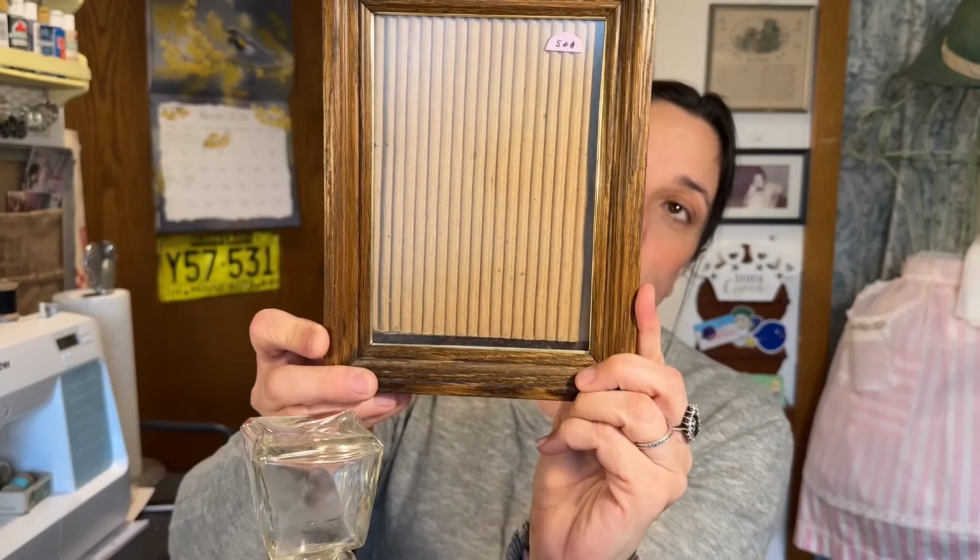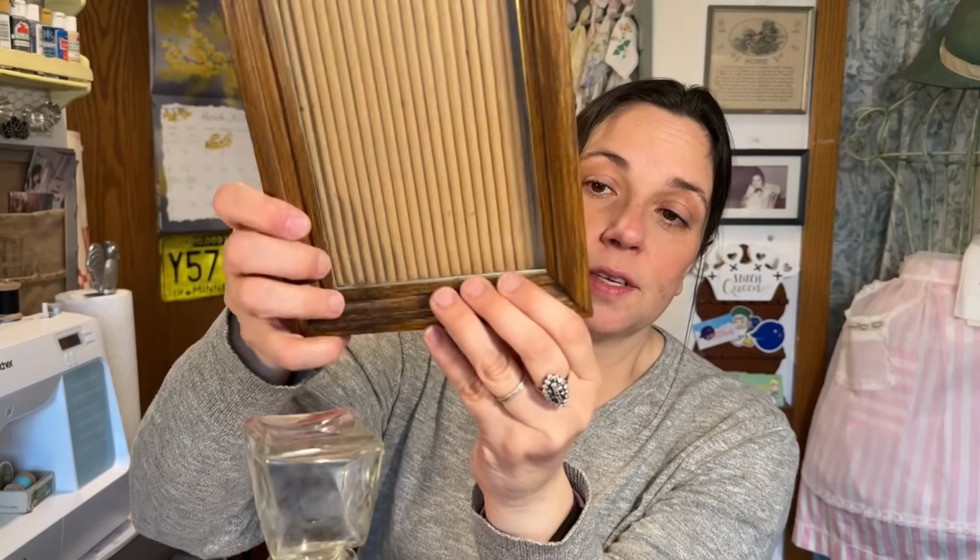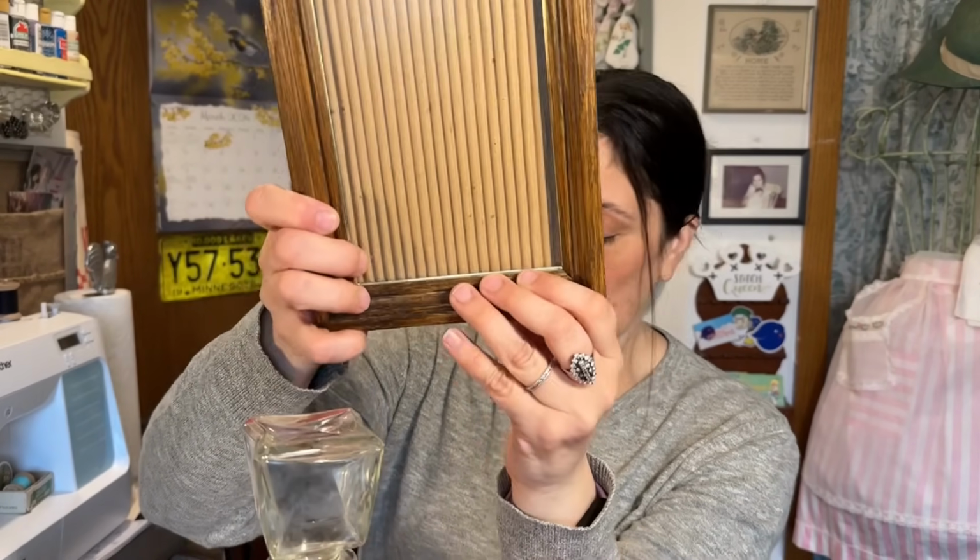Okay, and then I also got this frame. I just thought it was a cool vintagey frame. It's actually like one of those gold frames, but then it's in wood. So that's kind of cool. Different, you know? And it was only 50 cents. And I like the medium wood tones. I've always kind of liked those.